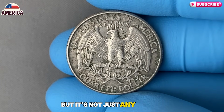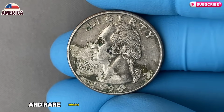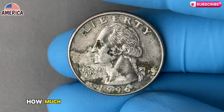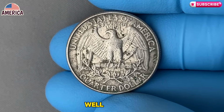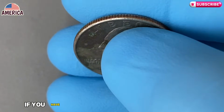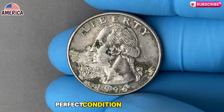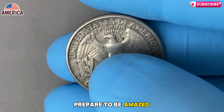But it's not just any minting error that will fetch top dollar. Only the most noticeable and rare errors are going to make a big impact. Now, I know what you're thinking: how much could a single 1996 quarter really be worth? Well, buckle up, because here comes the jaw-dropping part. If you have a 1996 quarter that's in uncirculated, perfect condition, or better yet, one with an error that stands out, prepare to be amazed.